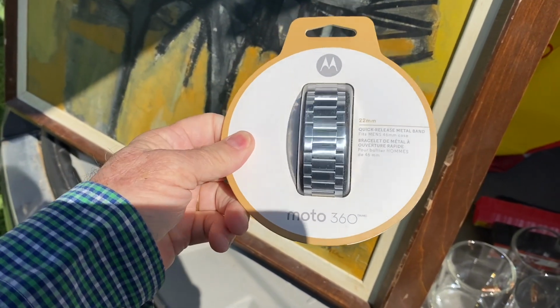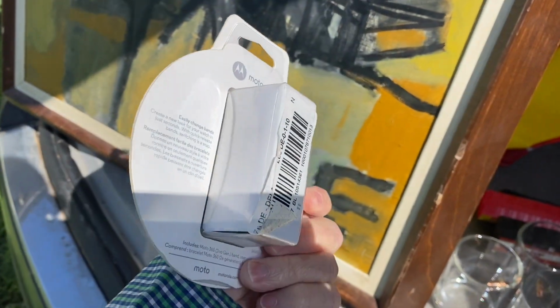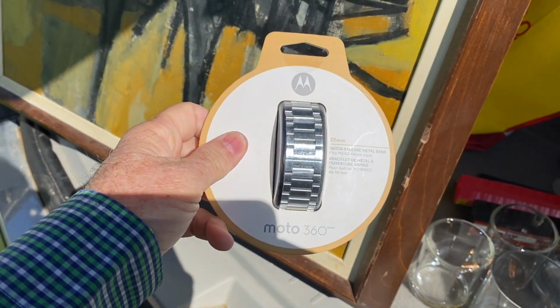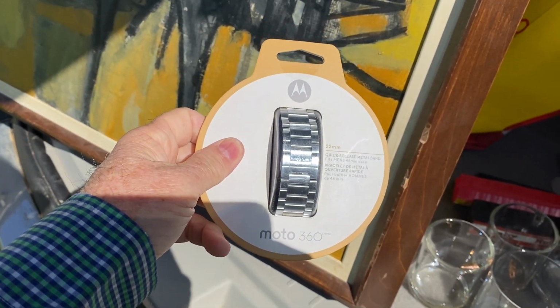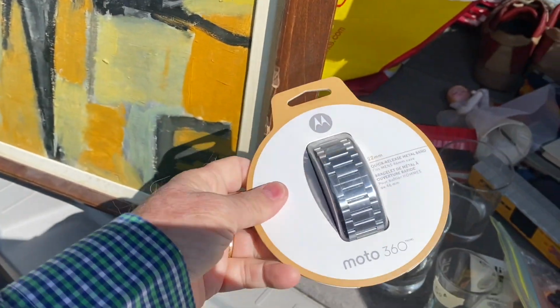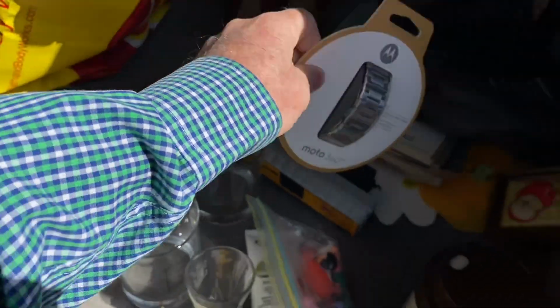It's a brand new watch band, Moto 360. I was surprised. Some of these, it's a Motorola watch band, go for upwards of $40 to $50. I will probably charge 25 for that, but great find.